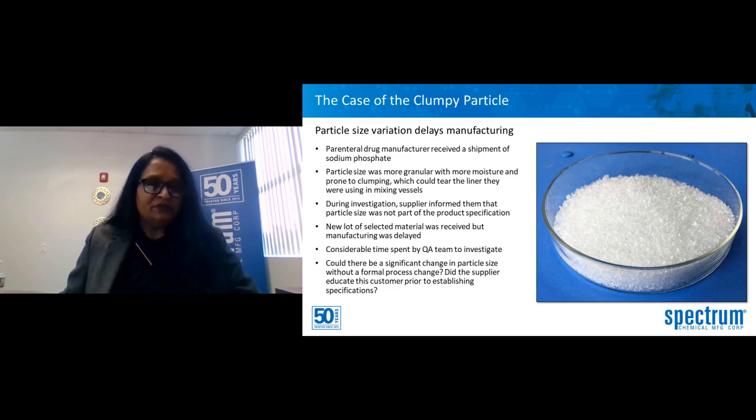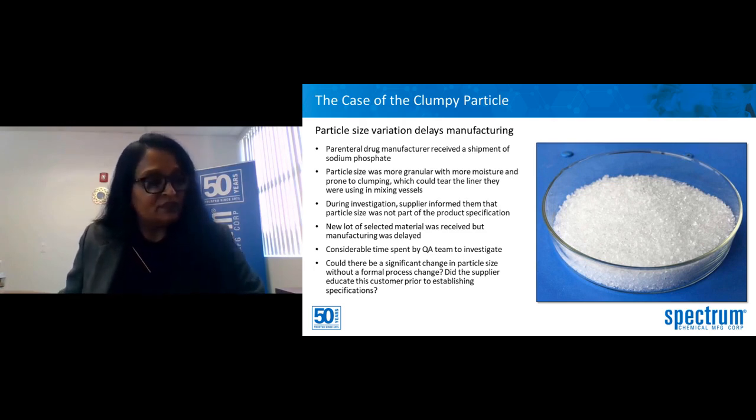The first one I wanted to introduce here is a case where a parenteral drug manufacturer received a shipment of sodium phosphate and the particle size was different. The customer is supposed to get a granular material, but it was a different particle size. Because of that, the material was prone to clumping and absorbing moisture from the air. The customer did a full investigation with the supplier, and it was concluded that the product specification that the supplier and customer agreed upon never had particle size as a part of the specification.